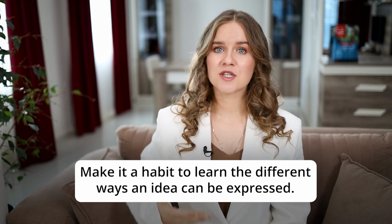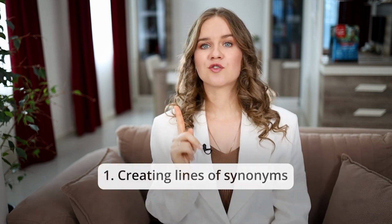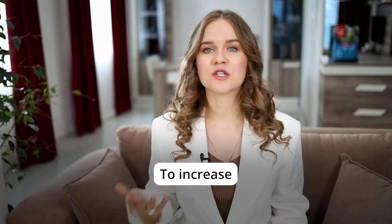My advice is to make it a habit to learn the different ways an idea can be expressed. This will help you recognize the meaning even when different words are used. 2 good exercises to build your vocabulary in this respect are: 1. Create lines of synonyms. For example, let's take the verb to increase.